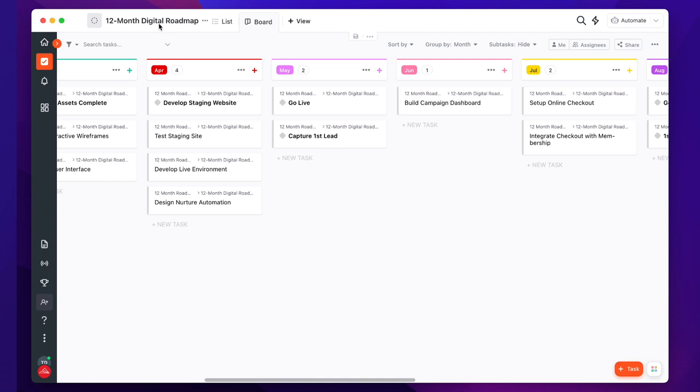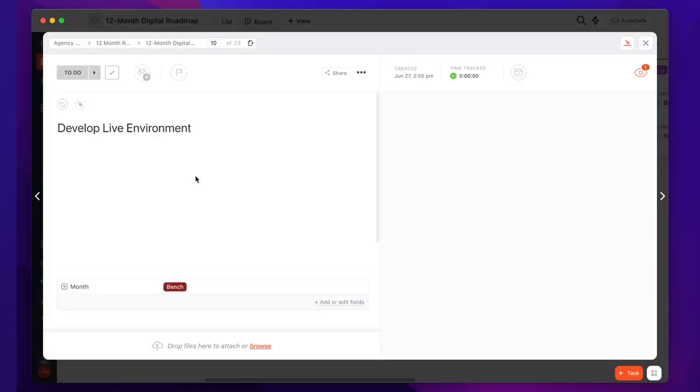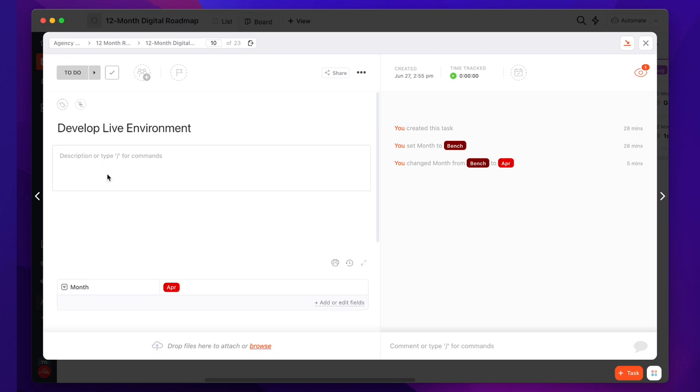The good news for you is, what I would do is save this 12-month digital roadmap as a template in ClickUp. Once I give it to you and you install it, you can save it as a template. Then I would just duplicate it for each client. And you know your business better than I do, so in your template, before you duplicate it for each client, you can add as many subtasks as you like into develop live environment, and that then becomes your standard operating procedure for developing a live environment.